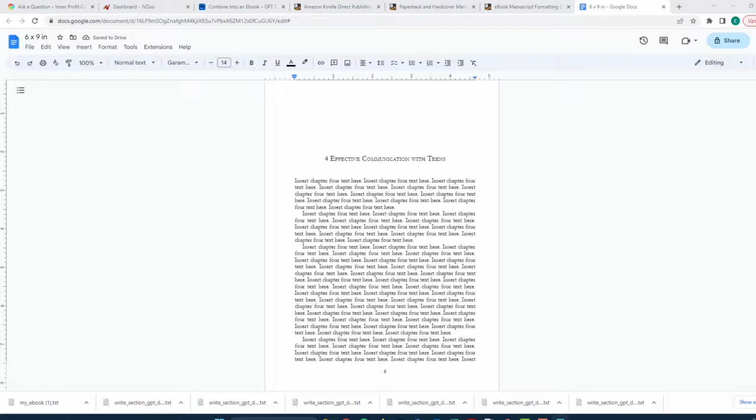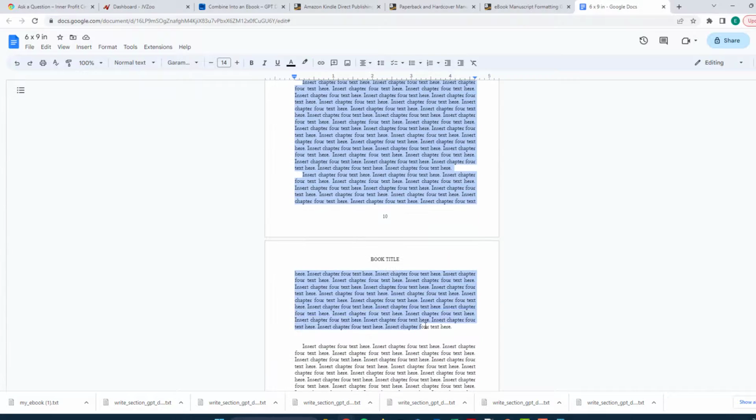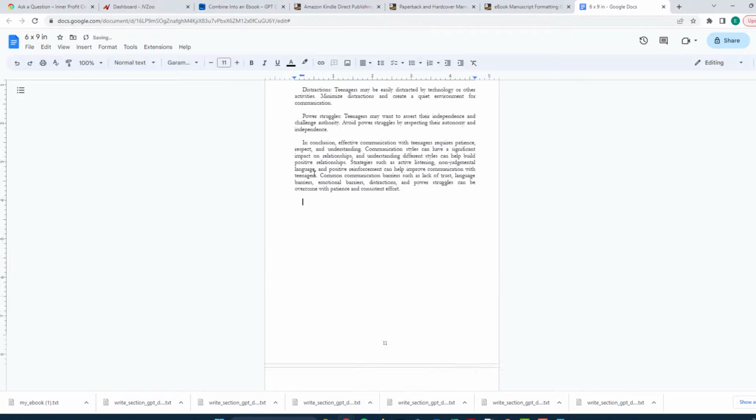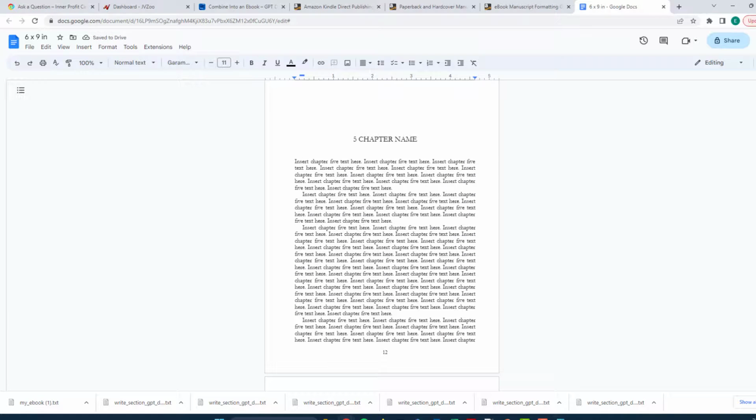All right, going to grab this text. It's going to be a Control-C to copy. And, there we go, Control-V to paste. Simple, right? Just copying and pasting. Chapter 5 is Building Resilience in Teens.